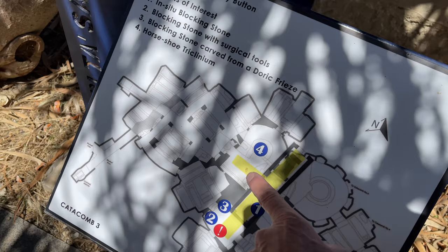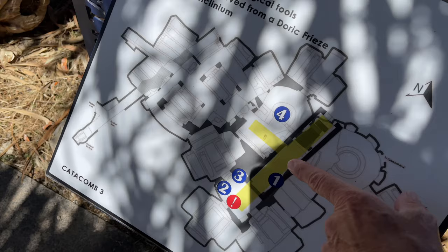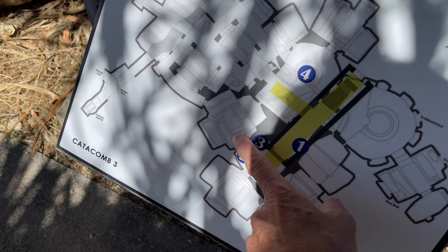Okay, so I came in this way. So this is that chamber to the right, and this is the one that you can see way back and around over here. And then I went down here. I didn't crawl through that one and I didn't crawl through that one, but I could have, and I did get pictures of them. So that's what that one looks like.